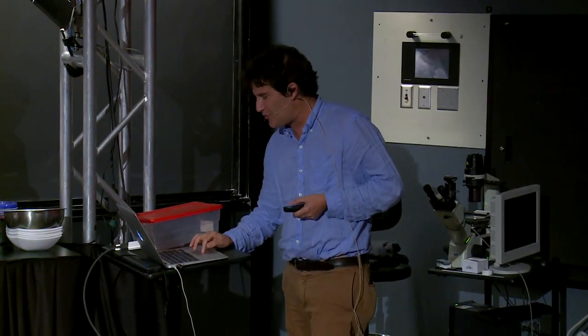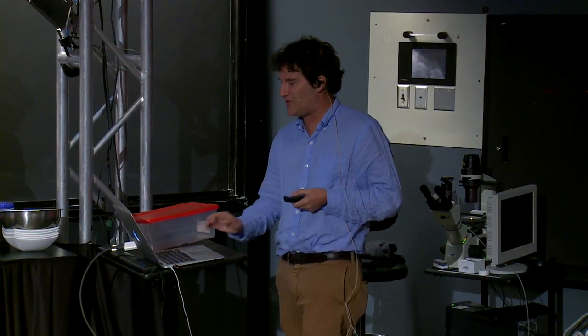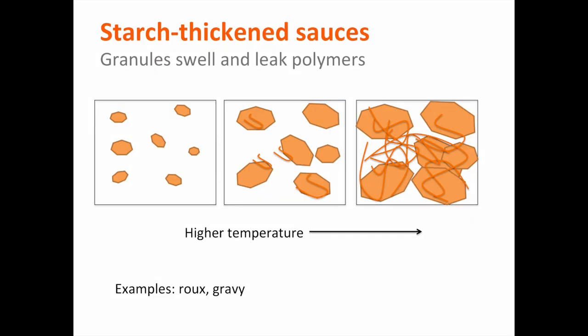But on the other hand, the simplest kind of sauce that you can imagine is a starch thickened sauce, and we'll see a starch thickened sauce now. If you put starch granules into a liquid, there's this weird thing that happens. You can put them at a pretty low concentration, a low volume fraction, because there's a lot of free space here for these things to move. If you imagine these as people in the subway car, they're not running into each other.